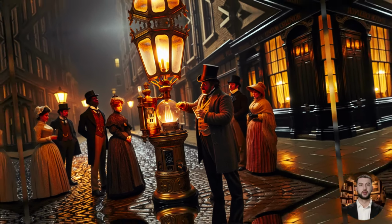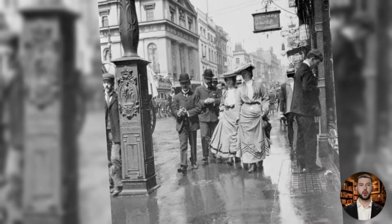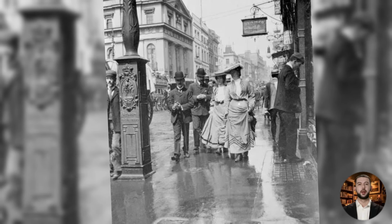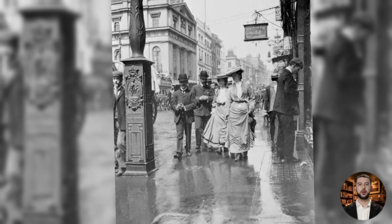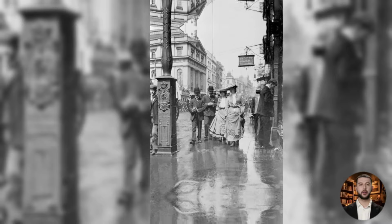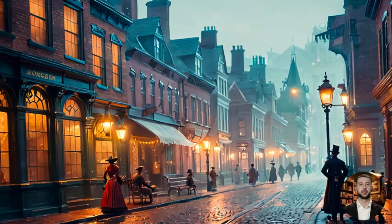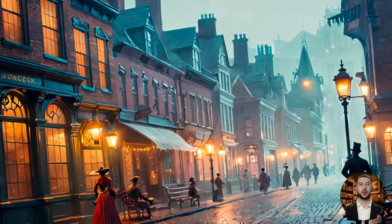It is true these street lamps often found themselves adorned with posters and notices, a practice that continues even in modern times, serving as a link between the past and the present. Yet their roles extended far beyond that of mere notice boards. They were, in a sense, the pioneering ancestors of today's smart street furniture.